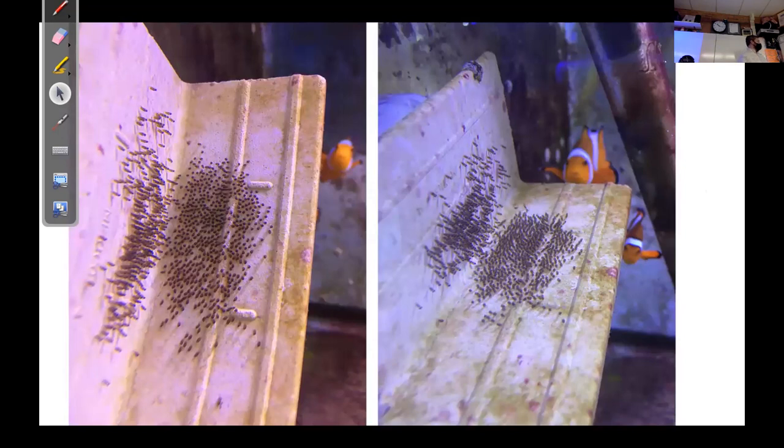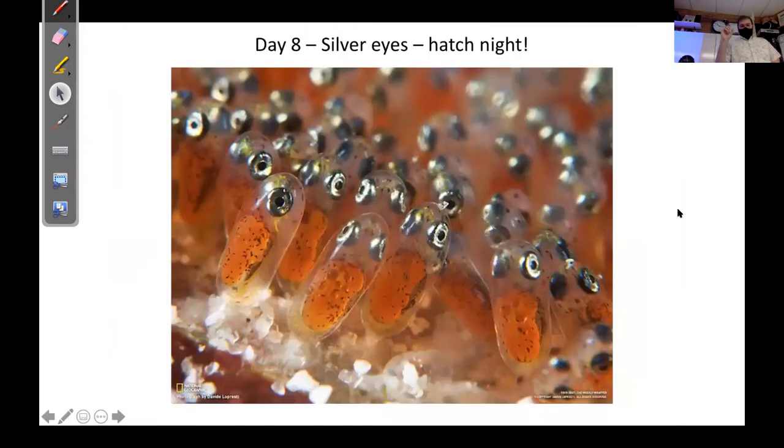How I usually count them is you take a picture just like this, and I put it up on the screen, and I take my stylus, and I put a dot over each one, and I count them up. So there's, you know, 500, 800 eggs there. Those are all potentially baby fish. And on hatch night, their eyes change from being black to being silver. And most clownfish, it's day 8.